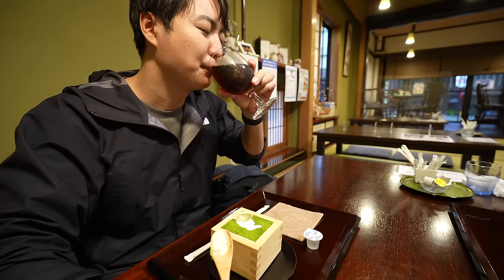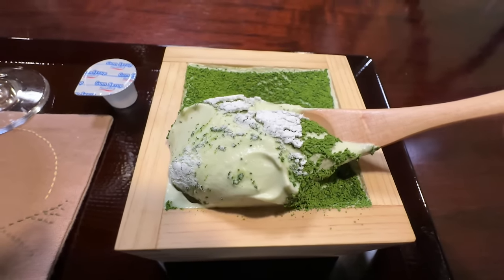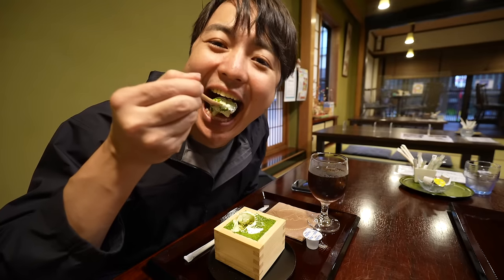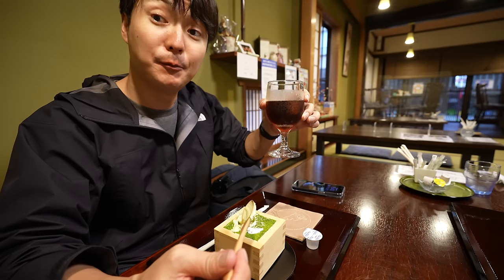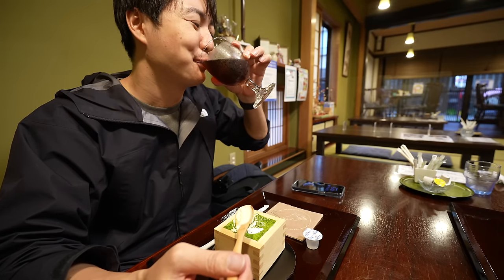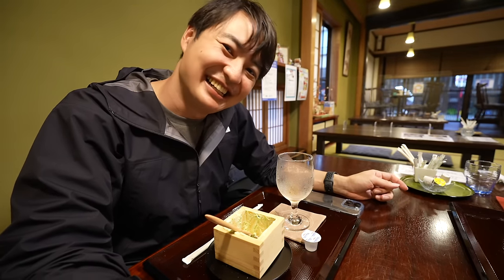Matcha oishii. Sweet tiramisu with bitter coffee. Hearing the sound of the festival, I love it here. Oh, totally forgot. Kanpai. Ooh, that was good. Alright, so let's go back. So just came back to the hotel at Gifu Station. Tomorrow we will explore the beautiful castle. So see you tomorrow morning. Good night.